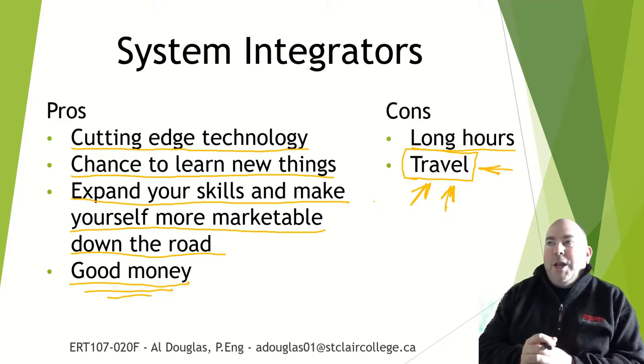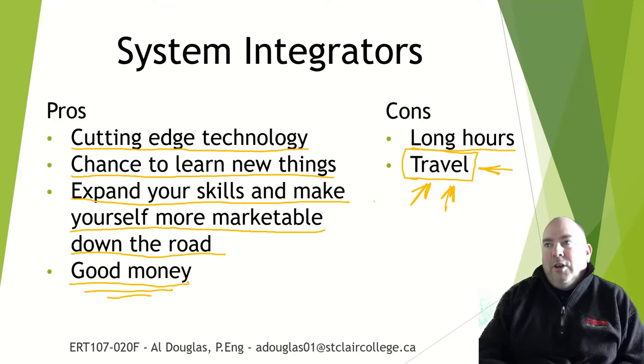If you are 20 years old and you're traveling with a bunch of people, that can be a lot of fun and is a pretty good way to go. If you are older and have a family and a lot of commitments like that, it becomes something you might not want to do as much.